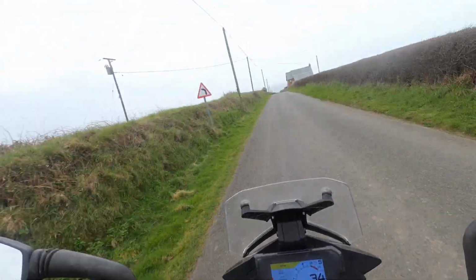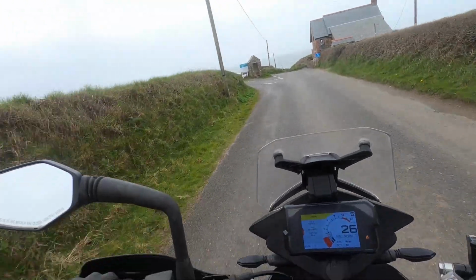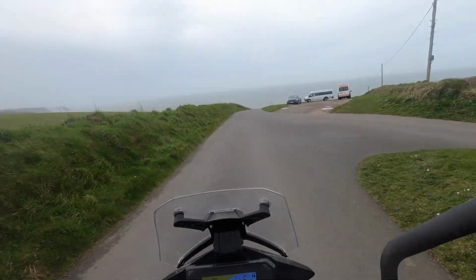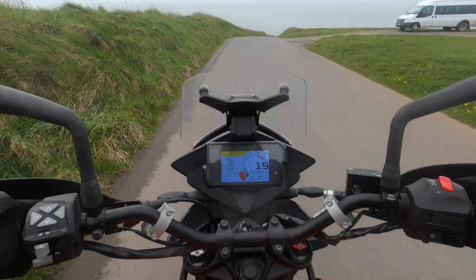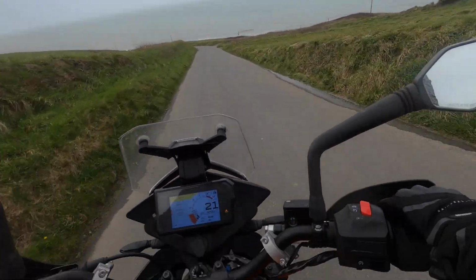Just out on the KTM 390 Adventure today, scouting for a few new lanes. This bike's done just under 7,000 miles, 6,700. It's a bike that I had for people to test on the A2 days, so it's been ridden by a lot of different people. It's had probably a hardish few miles on it.